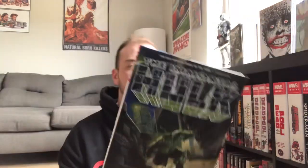Yeah, all right. Moving on to a couple Marvel books. This also came out at the beginning of October. It's the Immortal Hulk oversized hardcover, volume 1, which collects Immortal Hulk 1 through 10 and Avengers 684. I don't read a lot of Hulk. I don't have any Hulk on my shelf really. The only thing I read of him is when he appears in other books.